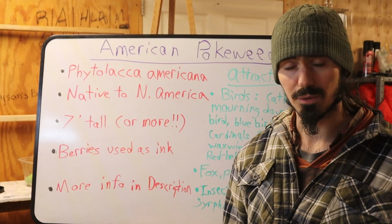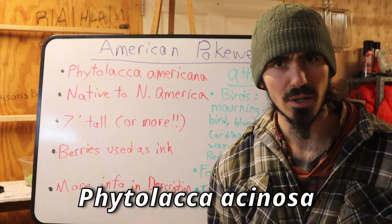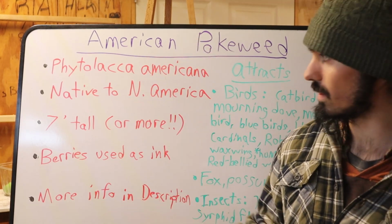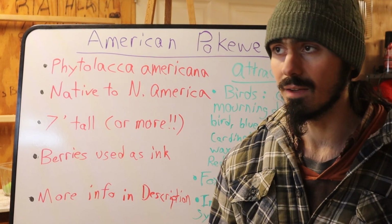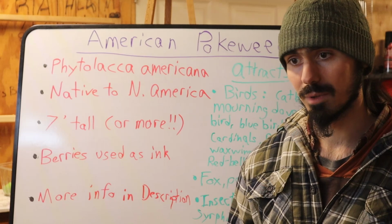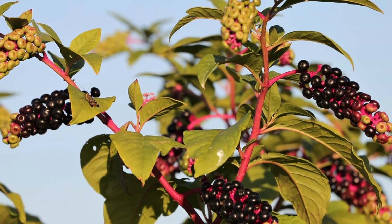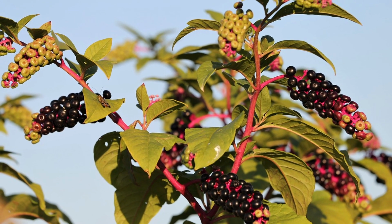There is another species of pokeweed somewhere in Asia or India, but this species, Phytolacca americana, is actually native to North America. Even though a lot of people see it as a common weed on roadsides, abandoned fields, and places like that, and oftentimes we try to rip it out of gardens or near houses, just because of some of its growth habits, right?